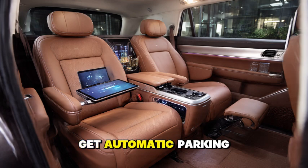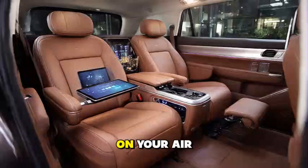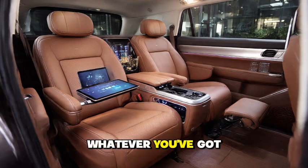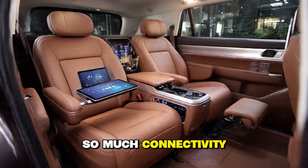You, of course, get automatic parking in this car, and of course you can talk to all of your devices at home from your car as well. Turn on your air conditioning, turn on your rice cooker, turn on your robot vacuum cleaner, whatever you've got that is connected at home. You can connect all of that via the system. So again, it's just a crazy car. There's so much connectivity here.